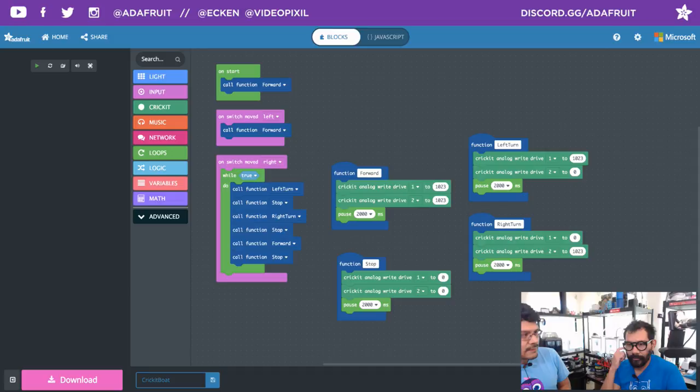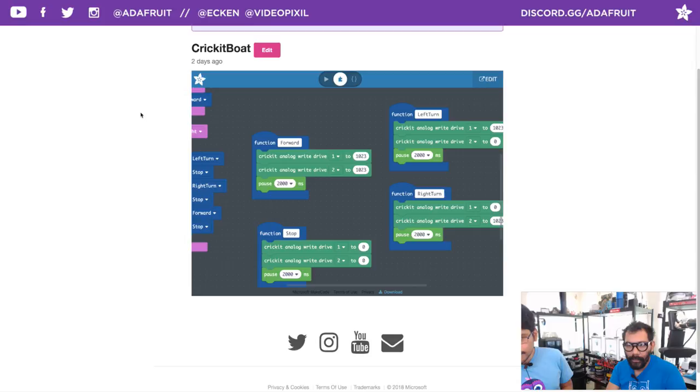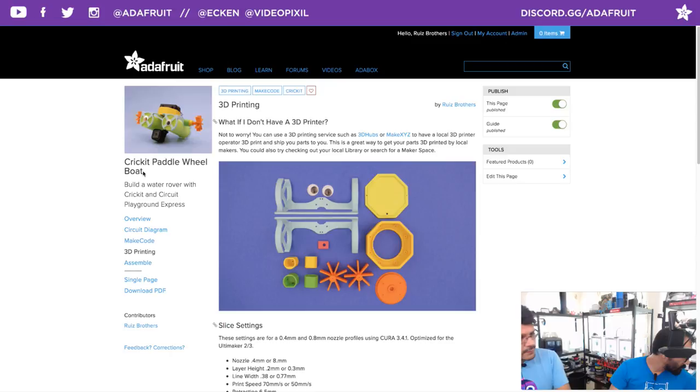Very cool. So you can experiment with it, giving it some new dance moves or maneuvering. Rearrange the blocks or create new ones. It's pretty simple. It really is just move forward, back, left, and right, that sort of thing.